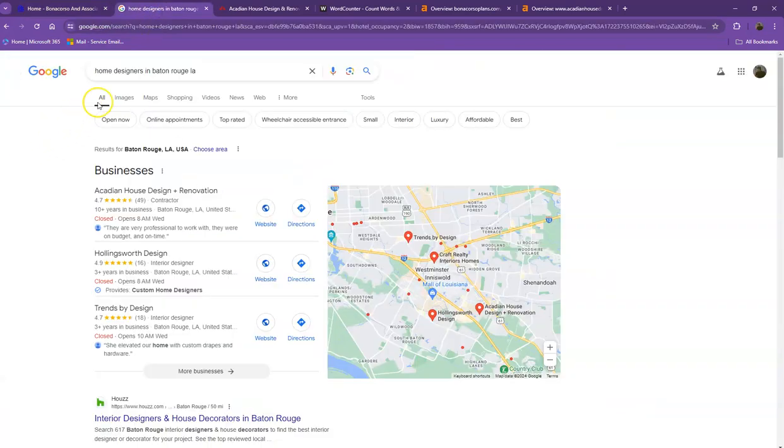So I did a quick search and I used the keyword home designers in one of the areas you're servicing. We'll talk more about the results we have here. So let's start off with the first one. These are what we call the map hack. And of course, this is something you really would like to be on since these are the ones that get a lot of attention, a lot of traffic, and are easier to find.